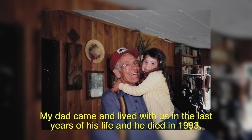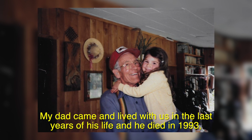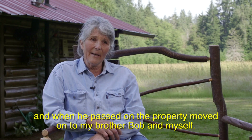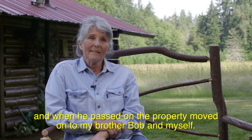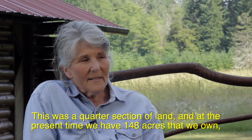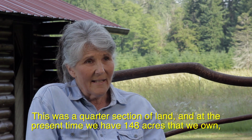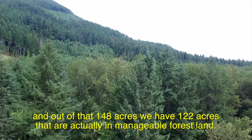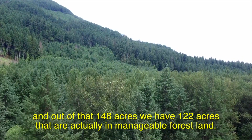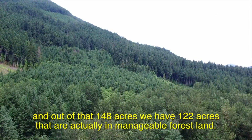My dad came and lived with us in the last years of his life, and he died in 1993. And when he passed on, the property moved on to my brother Bob and myself. This was a quarter section of land, and at the present time we have 148 acres that we own, and out of that 148 acres we have 122 acres that are actually in manageable forest land.